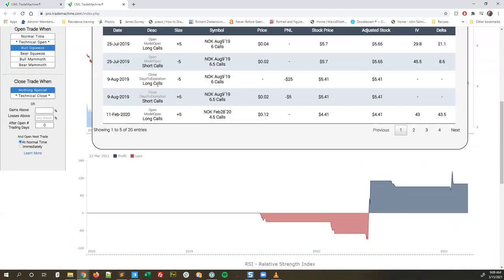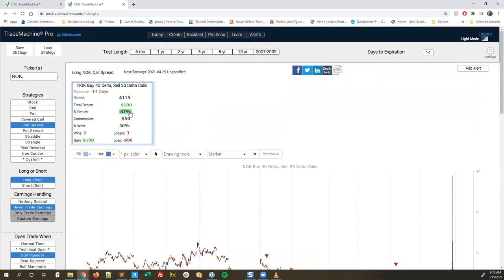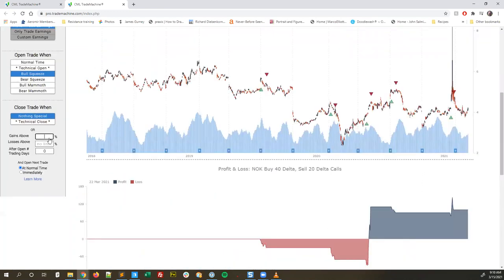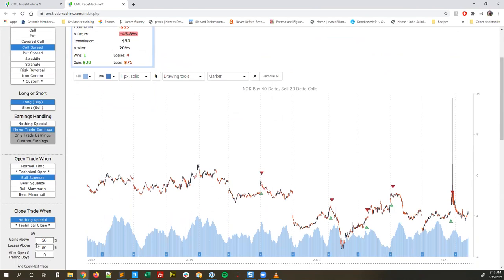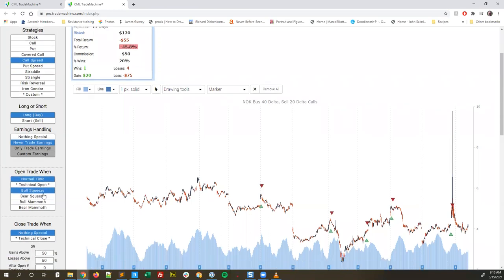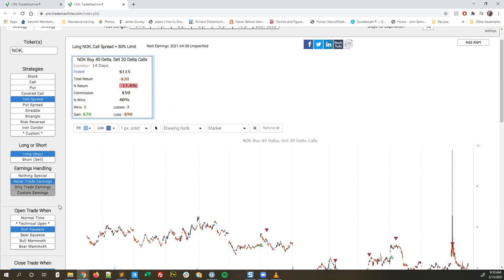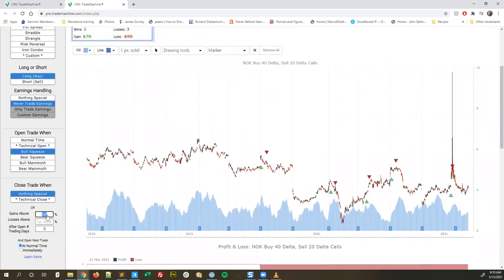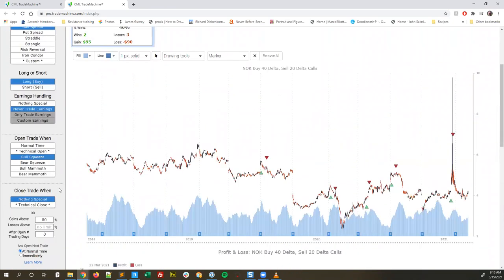So let me close this again. Right now it's 87% return with the 40% wins, but let's change this to say we'll take a profit of 50%, and we won't let a loss go below half of the amount we risk. So that changes it quite a bit. Now your win rate's only 20% and you have a 45% loser. So what happens if you get rid of the downside risk? And I guess limiting the gain is impacting it the most, it looks like. Yeah, that actually turns it into a winner.